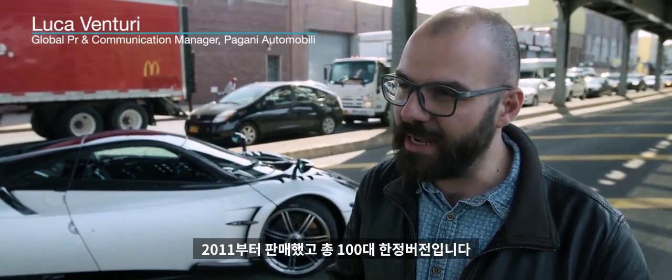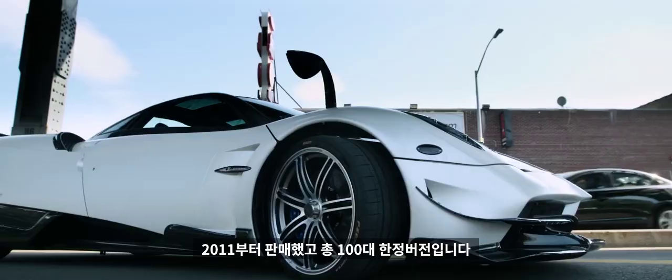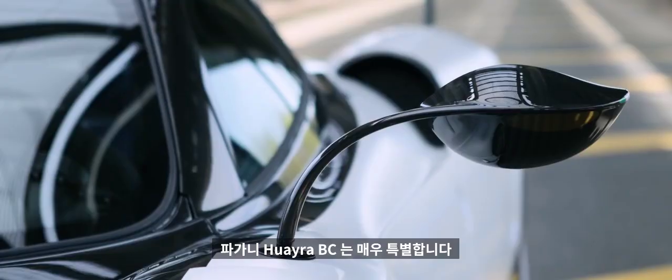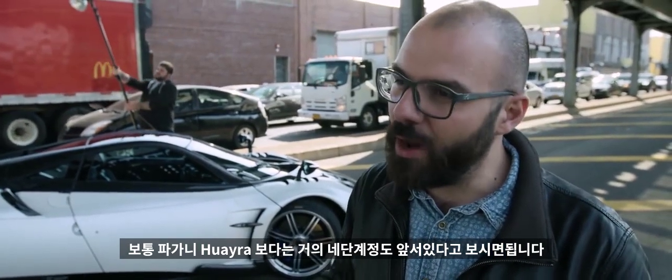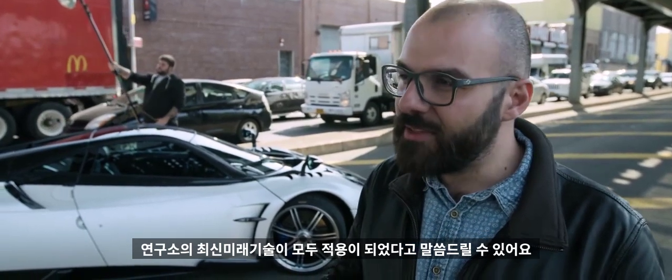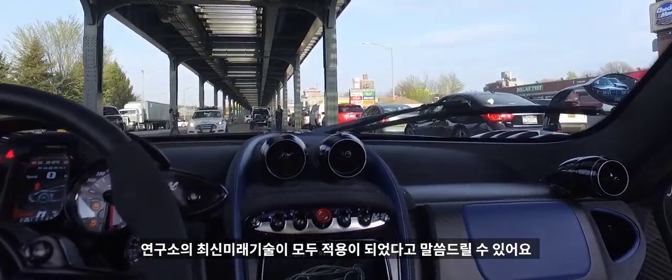We presented the Huayra Coupe back in 2011, and we have produced so far 100 pieces, limited, of course. The Pagani Huayra BC is so special because it's maybe four steps forward of the Pagani Huayra, and it represents the laboratory of all the new technology we will apply in future cars.